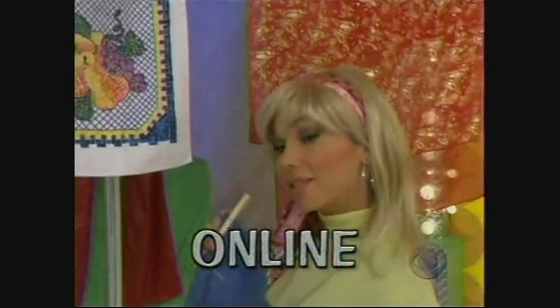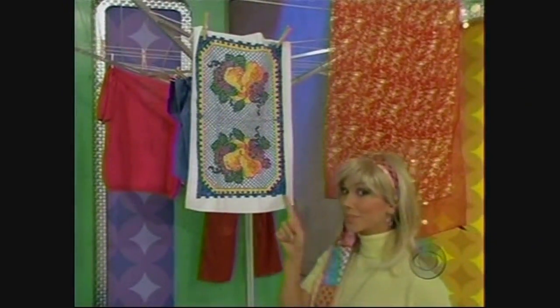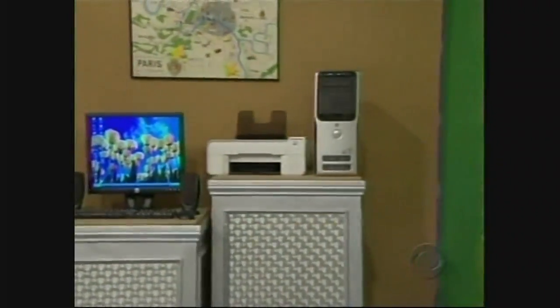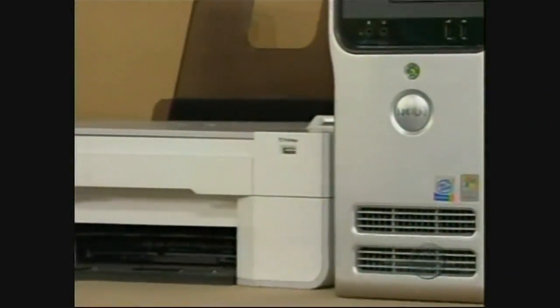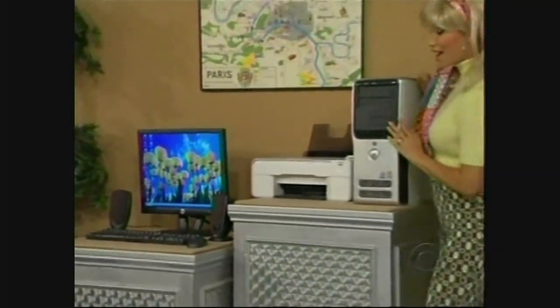For instance, the term online might have referred to your laundry back then, but now it's commonly associated with a new computer. This powerful desktop computer comes with a 500 gigabyte hard drive and a quality printer.